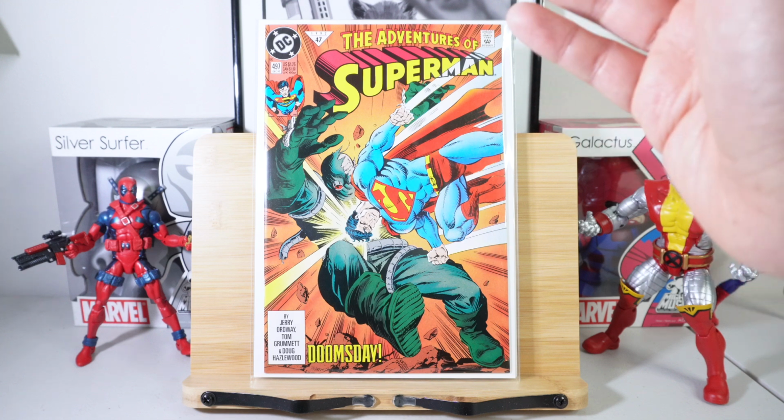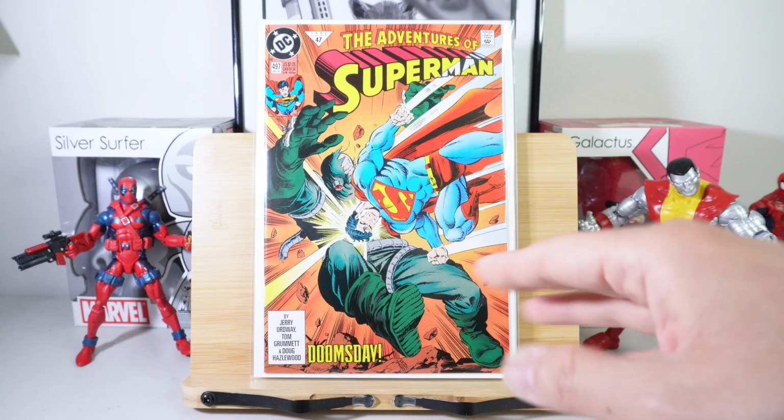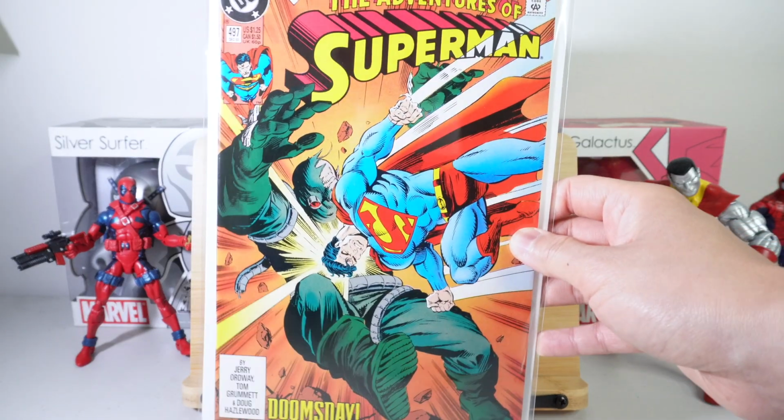I also want to point out Tom Grummett. Really enjoy his pencils. He also drew Superboy, which I remember picking up a few issues of, the Superboy that would come out from the Death of Superman, the Reign of the Supermen storyline.